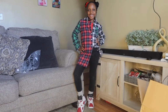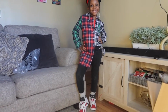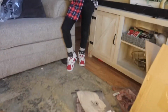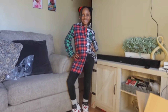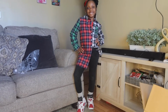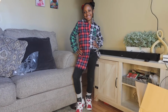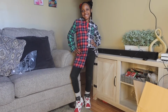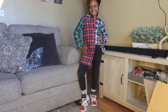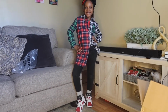Alright, you guys, so this is the first look. As you can tell, we got the plaid shirt with the different colors. We got the black jean, we got gray socks and Jordans. This time I wanted to give y'all kind of a lookbook of how I would style these SHEIN outfits. So my daughter is 7, she's tall, so we got an 8-9, because last time we kind of see that some of their clothes were kind of small, so I wanted to get a bigger size so she could be able to fit them.